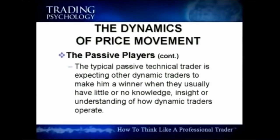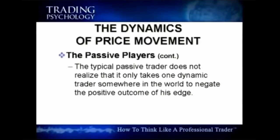The typical passive technical trader is expecting other dynamic traders to make him a winner when they usually have little or no knowledge, insight, or understanding about how dynamic traders operate. Would that be fair? The typical passive trader does not realize it only takes one dynamic trader somewhere in the world to negate the positive outcome of his edge.